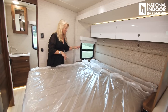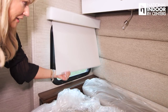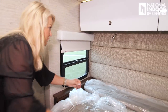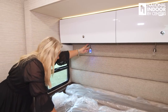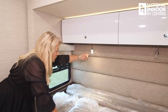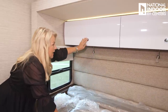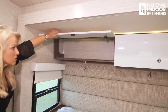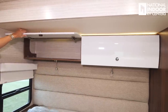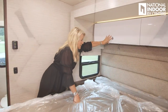So let me show you a few other features. We've got a window here. It's nice. And we also have the blackout shade. Then we've got our reading lights, and they're going to work the same as the one overhead. So we've got the little dim light, and then hold it for the bright light and direct that light wherever you need it. And storage above. Nice storage above on both sides of the bed. So that gives you extra place for clothing, whatever you need.